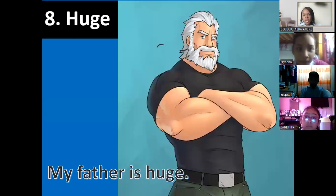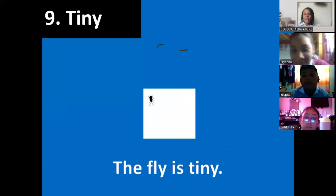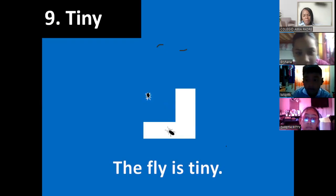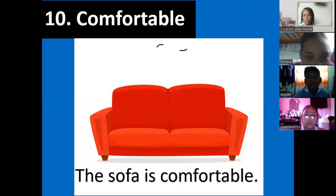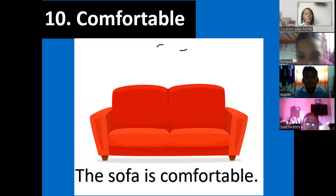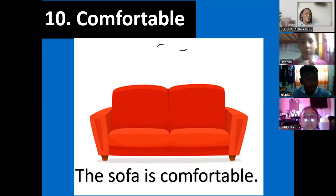Huge. Huge means enormous. My father is huge. Look at that. He is tiny, tiny, tiny, white. Continue. Comfortable. Cómodo. The sofa is comfortable. Very comfortable. Do you have a comfortable sofa? I don't have a sofa, but I want to buy a comfortable sofa.